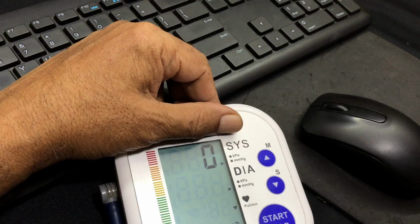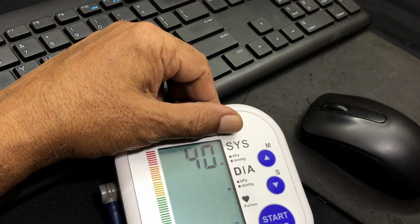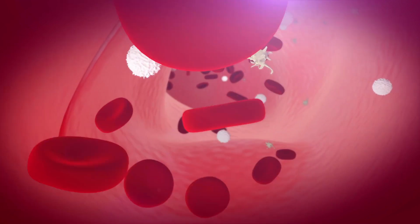Regulates blood sugar levels. Clove water is beneficial for people with diabetes as it helps regulate blood sugar levels. The compounds in cloves improve insulin function, which aids in better glucose control.